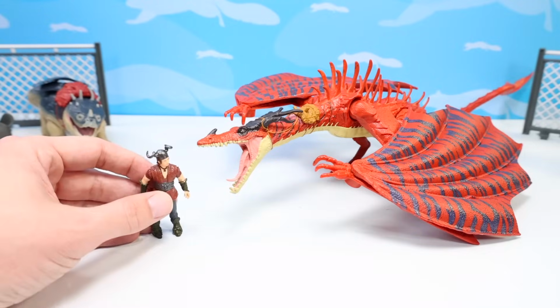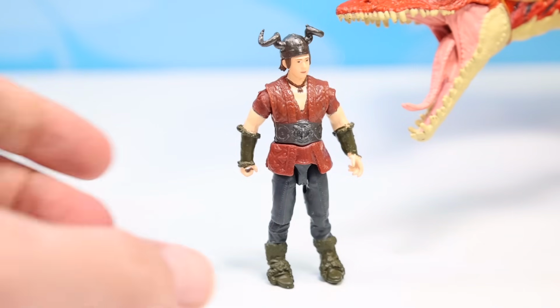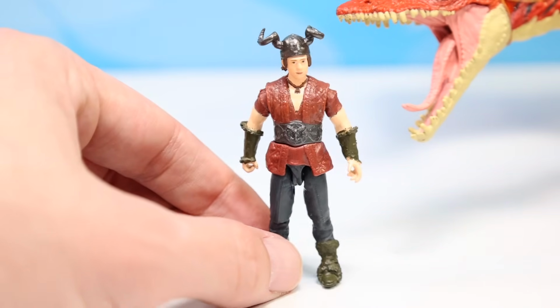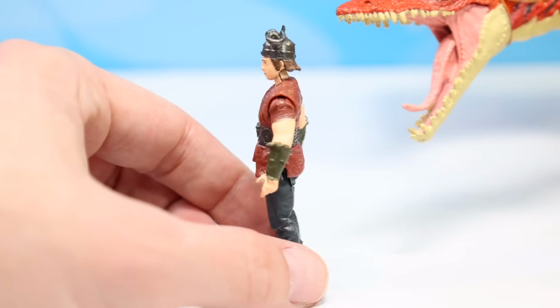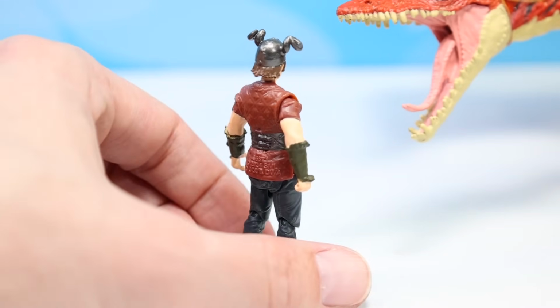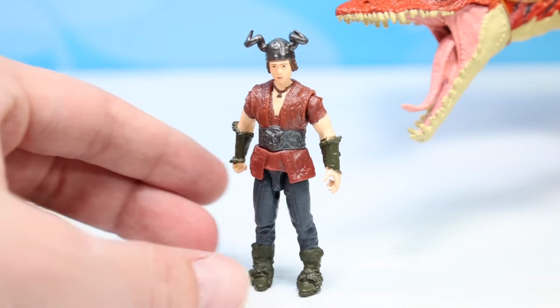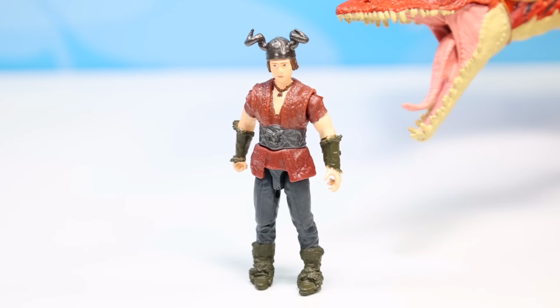Let's take a look at Snotlout here too. Out of the figures we've looked at so far, Snotlout might be the most non-goofy looking. There's a pretty good balance to this one. I like his helmet, with the dragon or ram horns kind of twirling out from the top. It's not as bad as the hat hair they gave Hiccup. His face is just kind of plain looking, not grumpy or somber like what we got from Astrid. Just a good balanced figure.